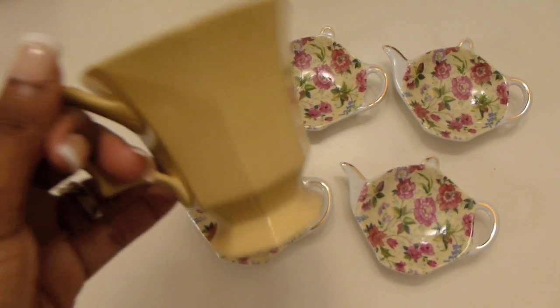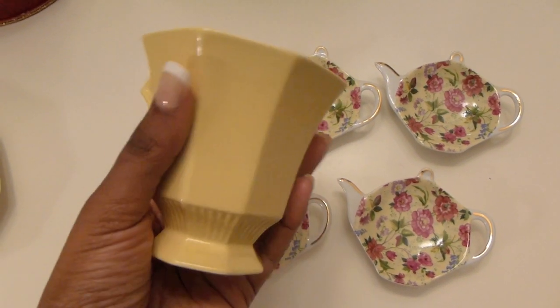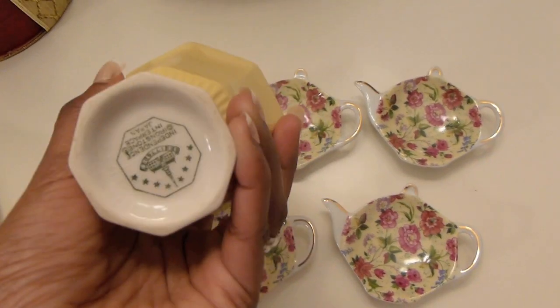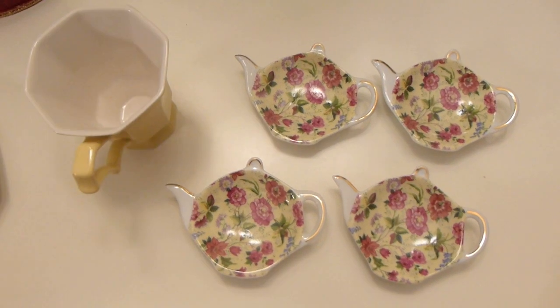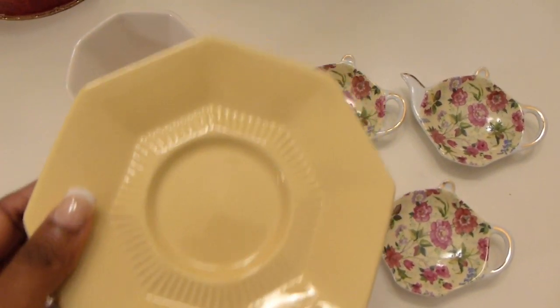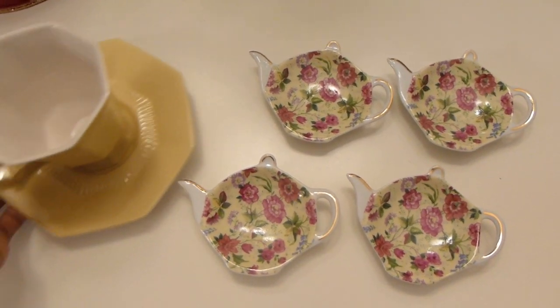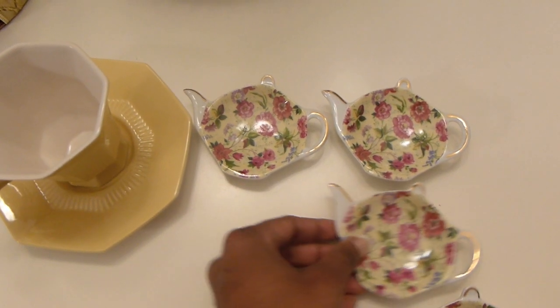I mean, they're really girly, and here's the teacup, and I love the simple style of this. It's actually made in Japan, and it's the ironstone set, and it is just so cute. I love the simplicity of it, but it just has a nice look. And when you pair it with these tea bag holders that Miss P got me, oh, I'm in love.